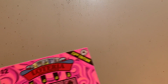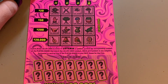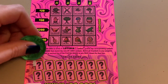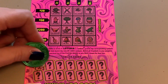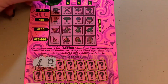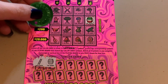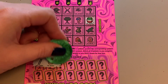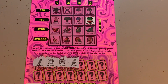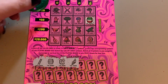Want me to do the lottery? Yeah. All right. 4 words. Lucky Lotteria. It's a good game. All right, let's see if we can get it. What is this one? A ladder and a barrel. No ladder. We got a drum and a canoe. Let's see, drum and canoe. Nope.